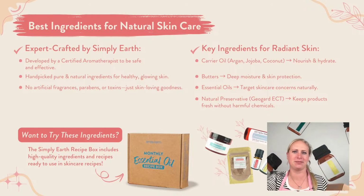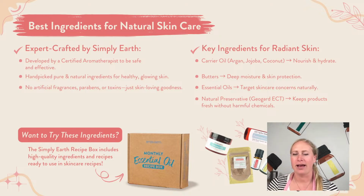So some key ingredients for face care are argan oil, jojoba oil, and coconut oil. All 3 of these ingredients nourish and hydrate your skin. Pretty much any carrier oil is going to be good for your skin. So some of these recipes will also feature almond oil that we'll look at, and that's one of my favorites for skincare as well. Butters allow for deep moisturization and help protect your skin.